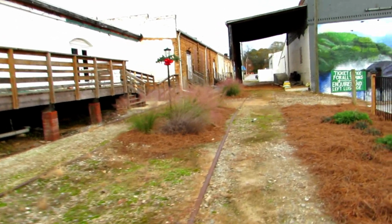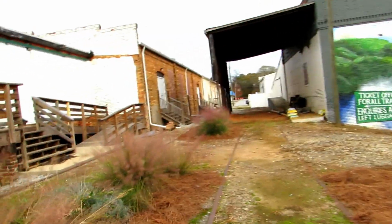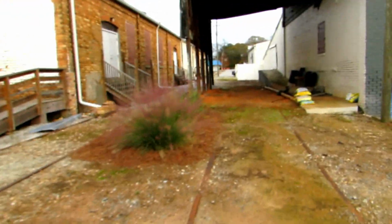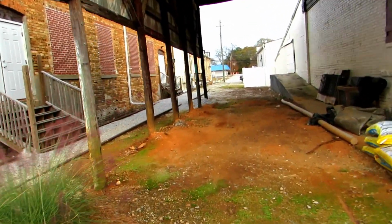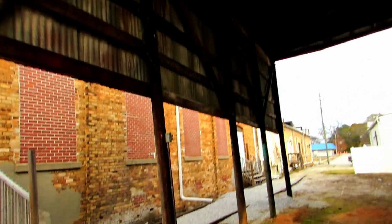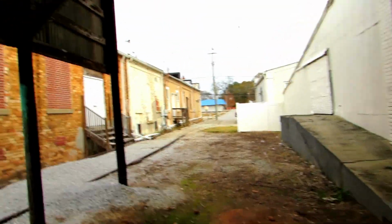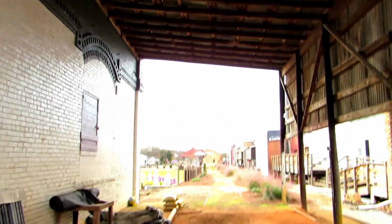But yeah, and speaking of the tracks, we have now reached the literal end of the line. The railroad does not go any farther than Hartwell. Like, I think it dead-ended here, pretty much. And this was the sort of maintenance shed Hartwell had back when they were running their little 40 and 45 ton diesels back and forth. They'd park them under here, and this is where they'd do their maintenance on them. I don't know if they'd do that now, but yeah.